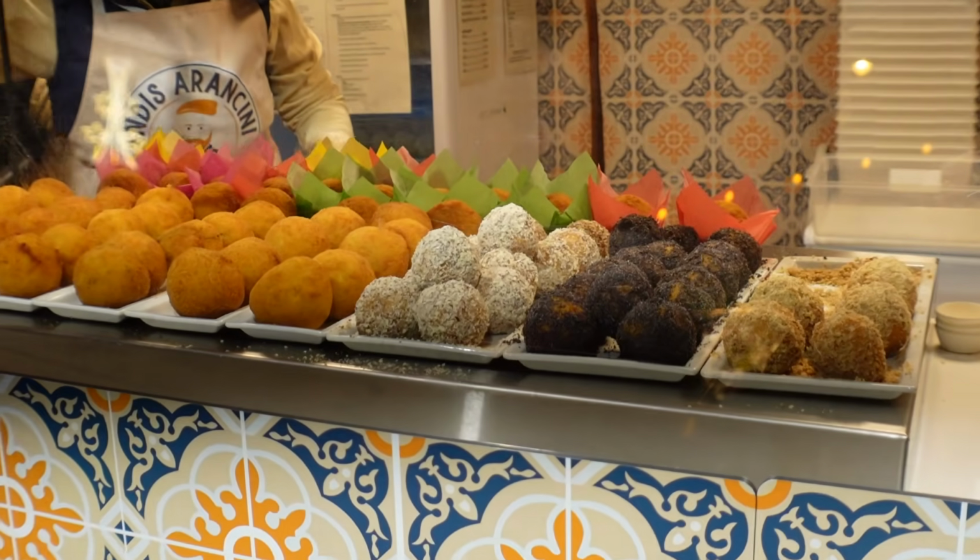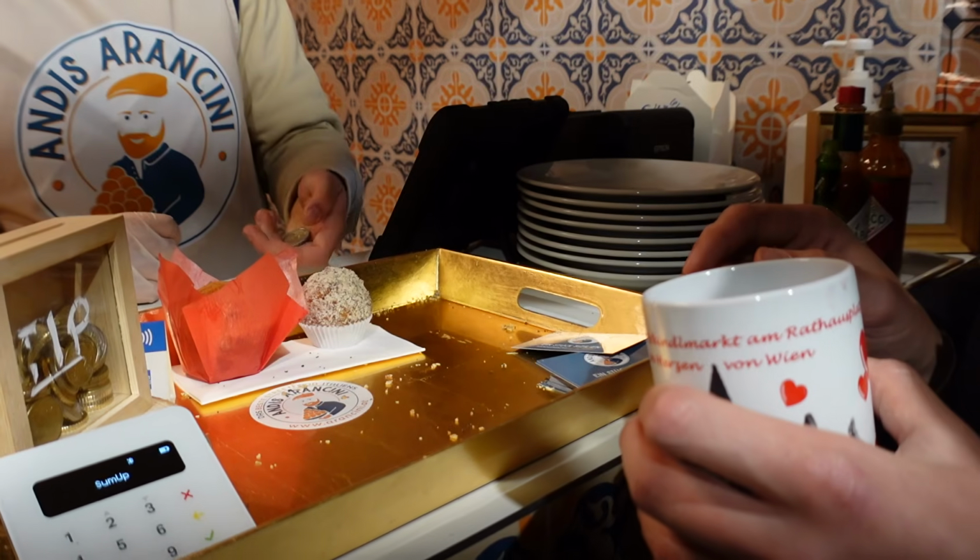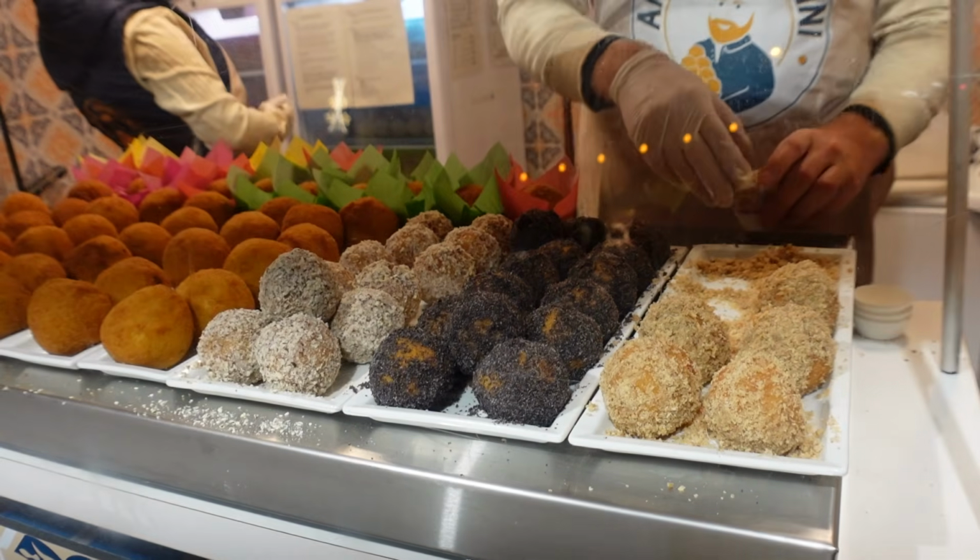I'm still craving some savory. Maya went for something sweet, so we went back to the arancini store, and I got a pizza flavored arancini, and she got the one with Nutella. Nougat. What's that? Nougat is like a marshmallow, but like with almonds. Wow. All right, let's try. Cheers.